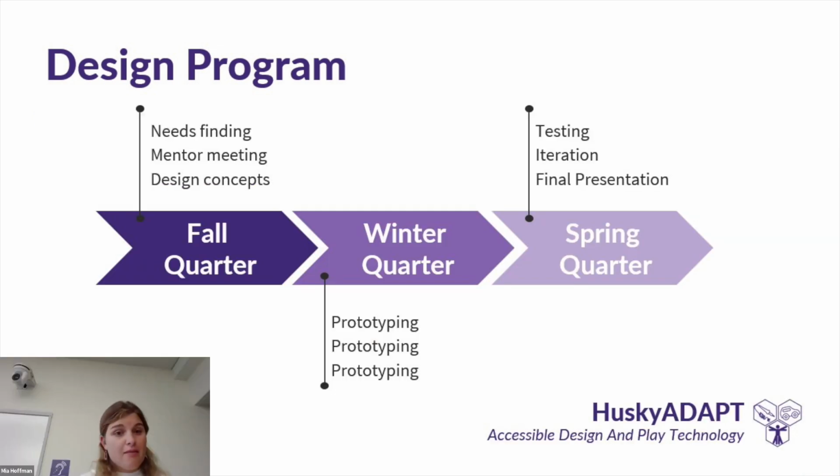So that's some of our example projects, but really being in the design program is a full year commitment, where you work in teams of 6 people. In the fall you're focusing on needs finding and understanding your project and working on some basic design concepts, and then we're really working on translation of that project. You'll be going through iterative prototyping and needs testing, and then iterating on that initial concept to a final design, which we will be submitting this year to the RESNA Student Design Competition. That's the Rehabilitation Engineering Society of North America. They're a great organization, and they have a fun student design competition.